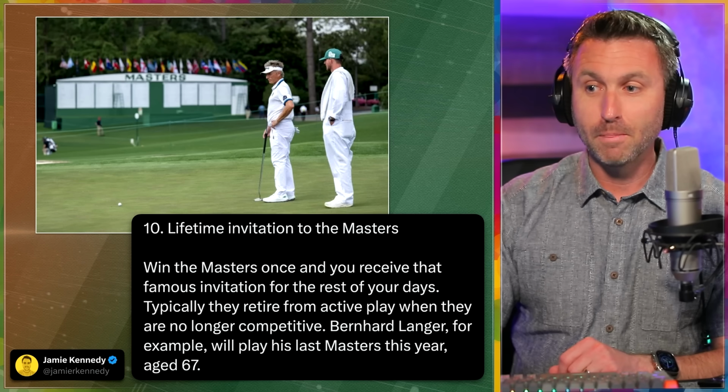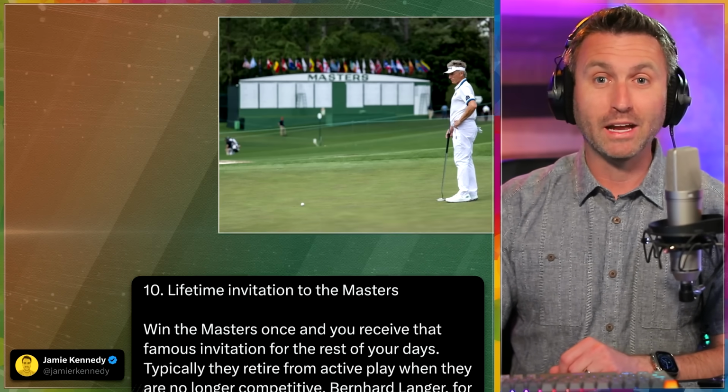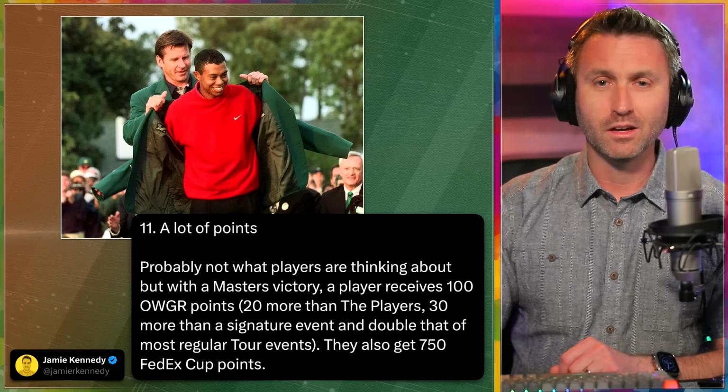Typically, they retire from active play when they're no longer competitive, Jamie says. Bernhard Langer, for example, will play his last Masters this year, aged 67. But nice to know that when you're done participating, you can be a spectator. You're back, you're invited, you're part of the club. It's like you never left.